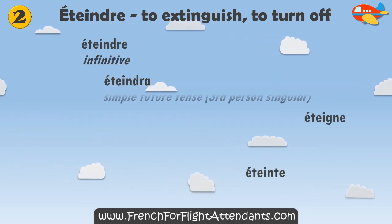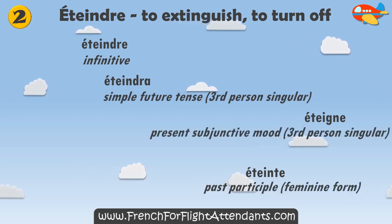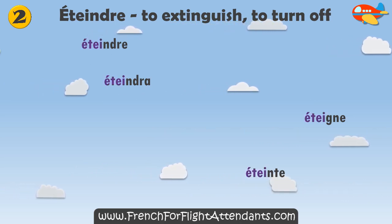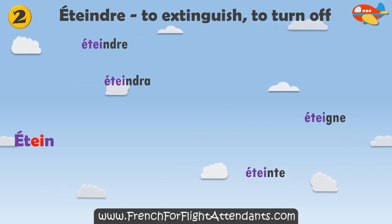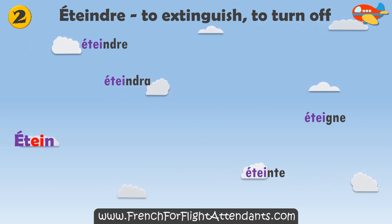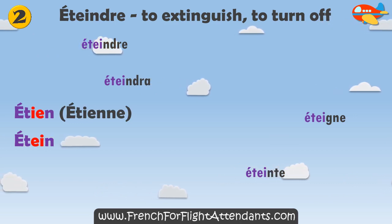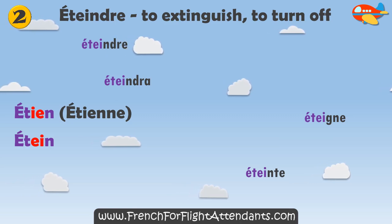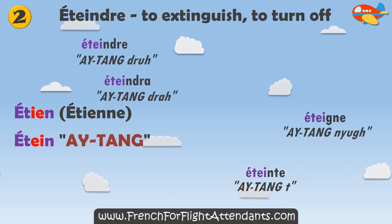Éteindre. Éteindra. Éteigne. Éteinte. Though these forms all end differently, it's the first part that we commonly hear mispronounced. The word is spelled E, acute accent, T-E-I-N, but many learners pronounce it as if it's spelled I-E-N, as in the name Etienne, instead of éteint. The correct pronunciation can be approximated as éteint.